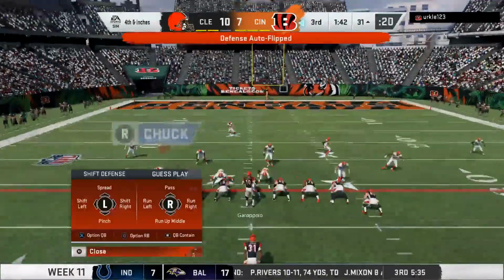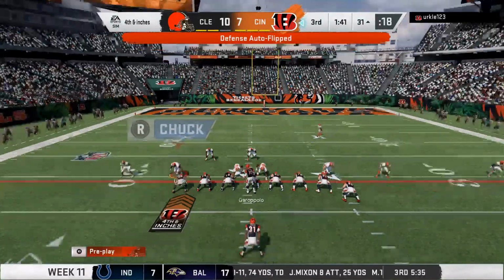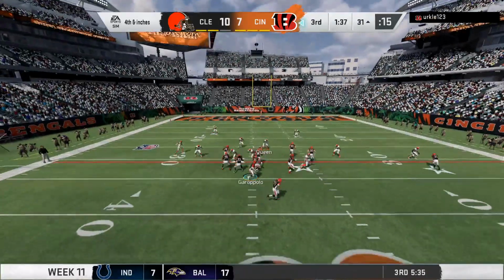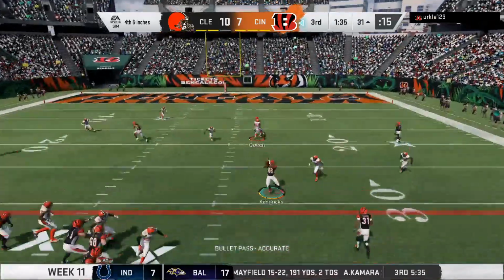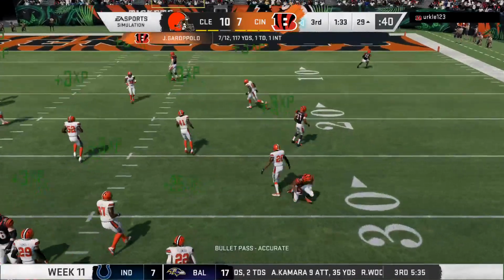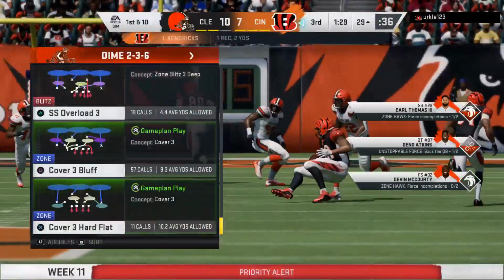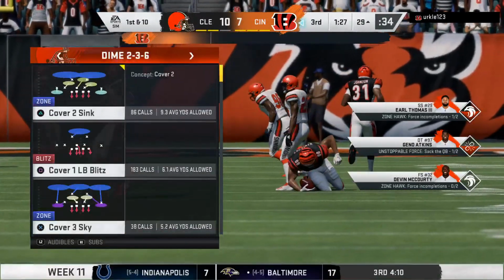They missed a field goal earlier, so possibly as a result, that's why they're going to try to go for it here on 4th down. Garoppolo going to go on 4th down. Got a man. It's his tight end, Lance Kendricks. They only got a couple, but a couple's all that they needed as they convert on 4th.